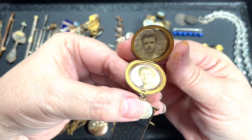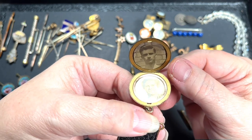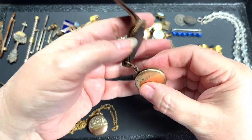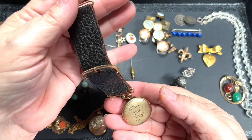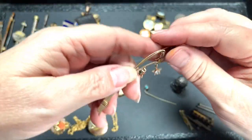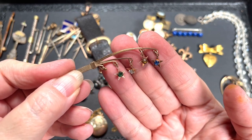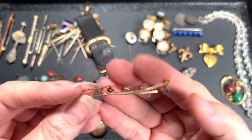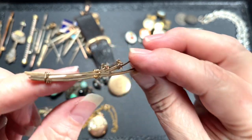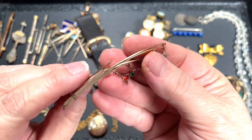Oh, look at that. Old pictures. This one doesn't have the frame, but this one does. Very cool. So somebody would love to put that in their key watch fob collection. Here is a beautiful brass pen with hanging rhinestone stars. That is just exquisite. I love it. And it is a C clasp. So that tells us, once again, this was Victorian.